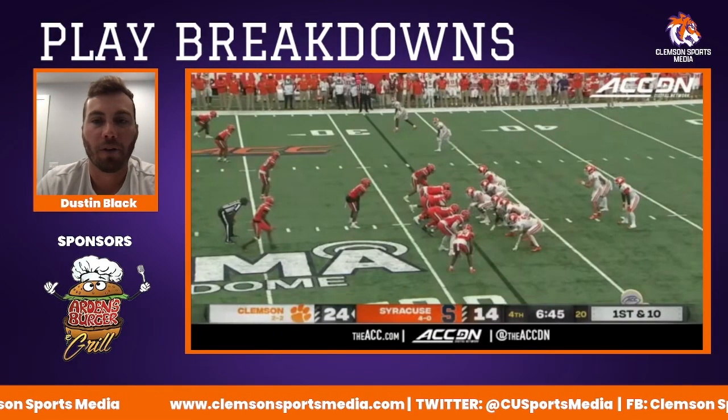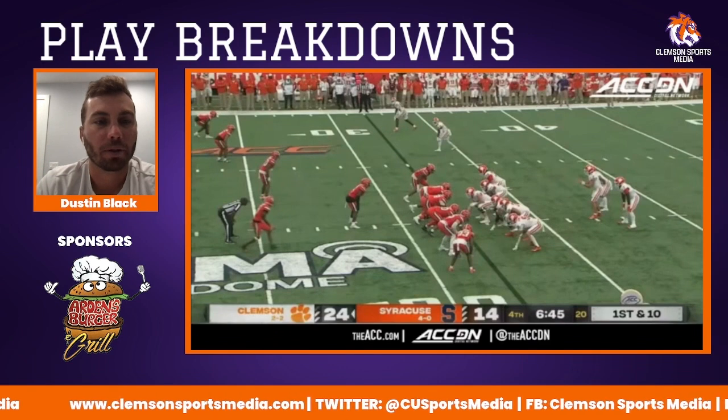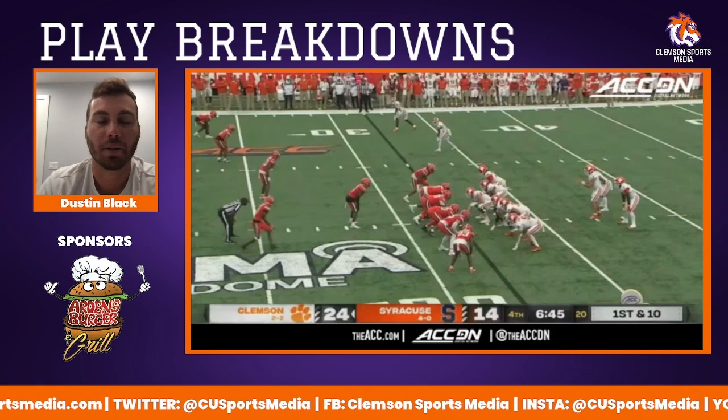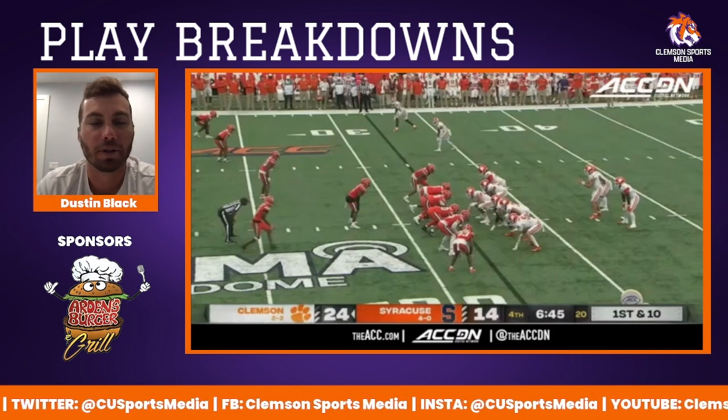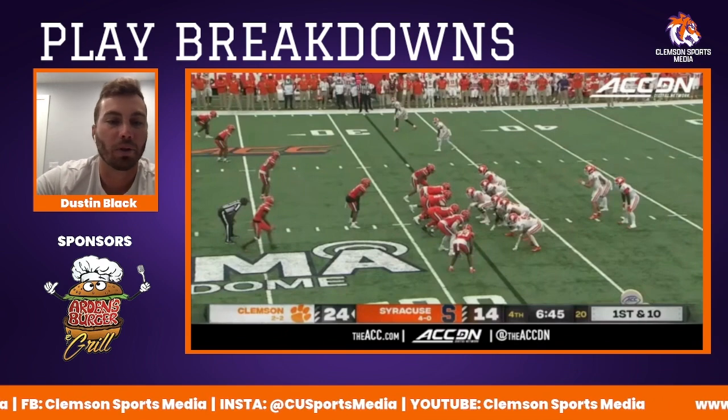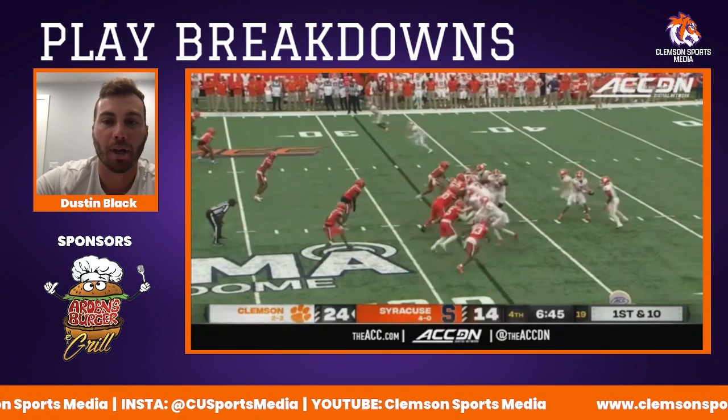So for my money, I think Moffa's been our best running back through 5 weeks. I think that he's been a really good player. I think that he's making really special plays. And two things that I've really noticed of his game is his patience and his anticipation. So this is a really good illustration of both aspects of that.